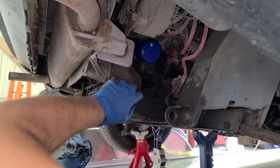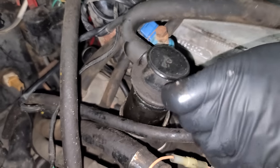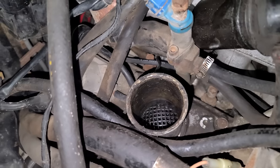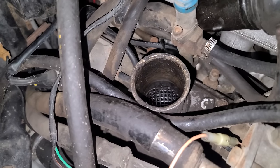All right, new oil filter is on. It took me some time to figure this out, but this is the oil cap. It's also the PCV valve, I think. All right, guys, we're gonna go no funnel. And T minus 3, 2, 1.